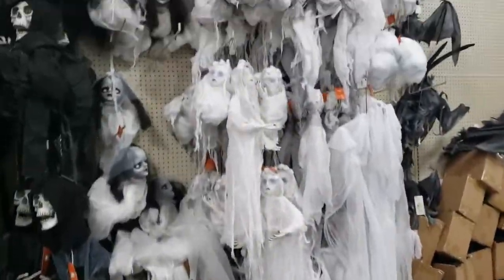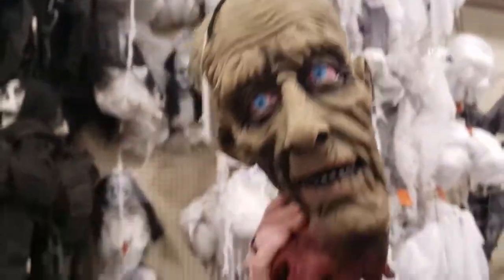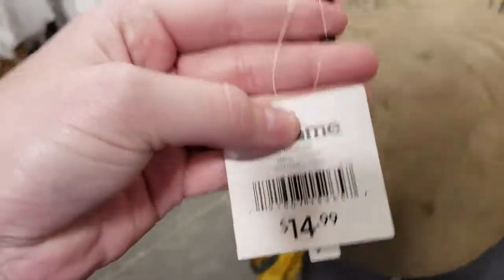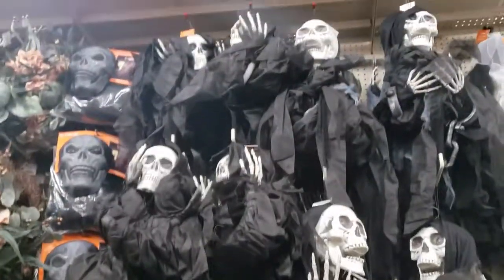Here's some more. We've got some dead brides. They're very small is the thing. Oh, a dead head. That's a good one. That's not too bad. For $14.99, that's pretty good for a haunt or a yard haunt. Yeah, he's a good looking head. They would have sold those for $50, $60 at Spirit. So it's not too bad.